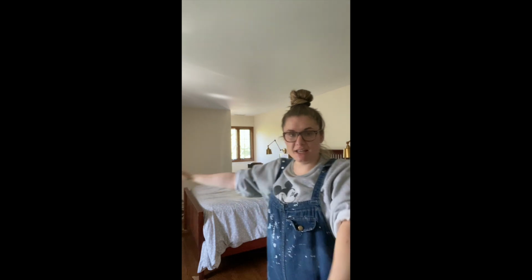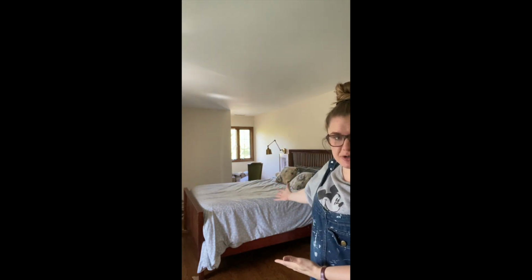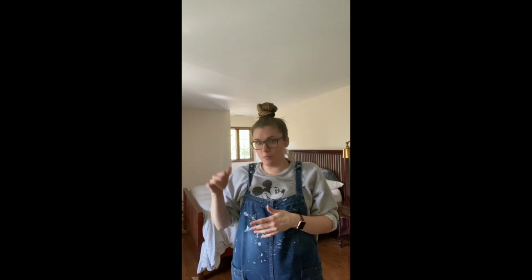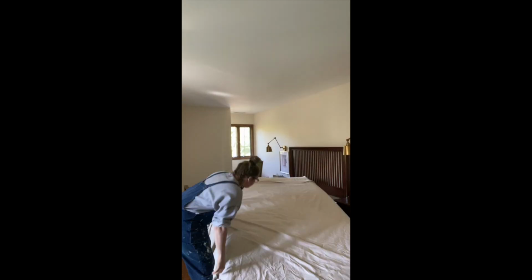Today is the day that I'm going to be upholstering this bed. So first I need to take everything apart, then I'm gonna do foam, batting, and upholster. Let's see how it goes.